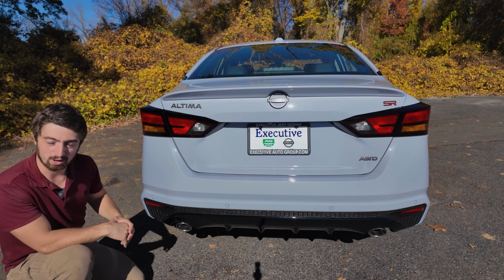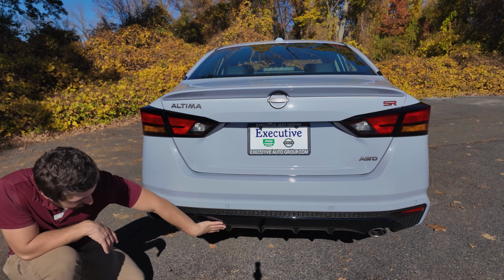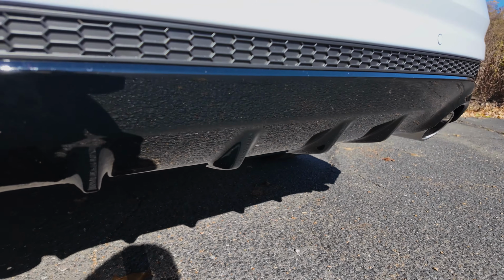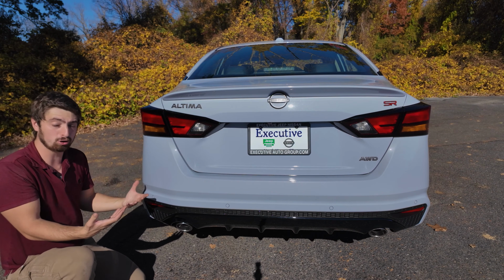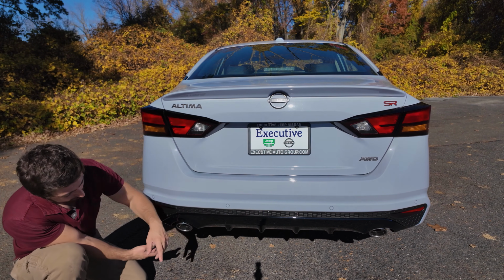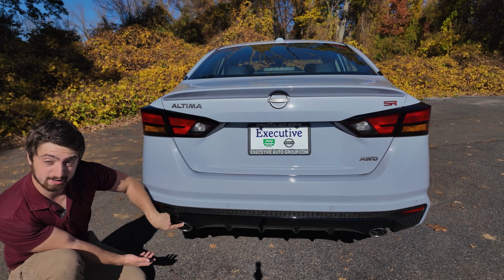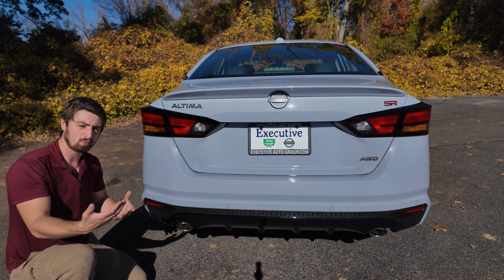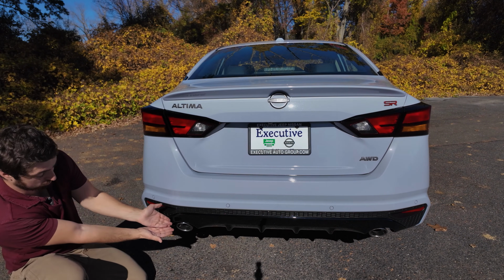Then talking about aggressive and sportiness, it has this kind of rear diffuser down here. Now, does this really do anything aerodynamic? Probably not. It's probably for just the looks, but again, it looks really nice. And then it has dual exhaust tips, but they're kind of fake. It's a bigger exhaust tip and then a tiny one in there. So it is kind of a fake exhaust, but at least there's real ones in there.